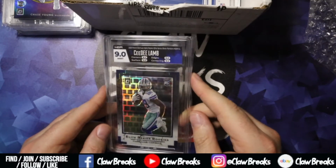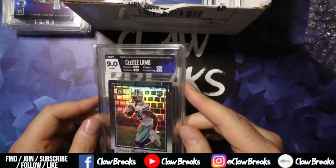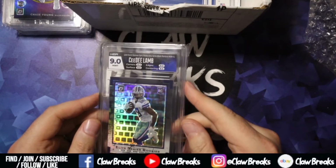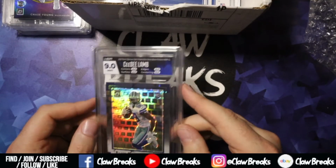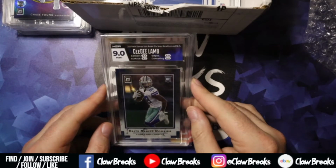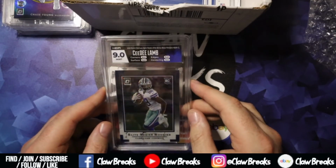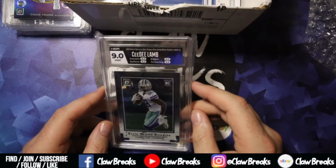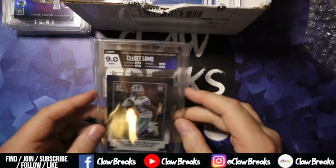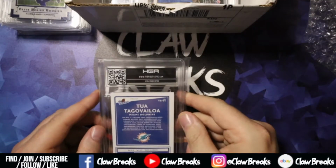That's a pity. Edges, there must have been something wrong with one of the other edges as well. On the front, it looks good. In fairness, I don't see much wrong with the edges there. Maybe a little bit down the left under the right light. But surface 9, edges 9, centering 9.5. So again, gorgeous card. Happy with a 9 on that, given that corner.